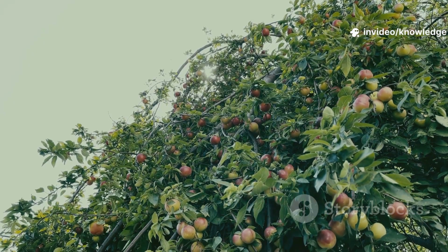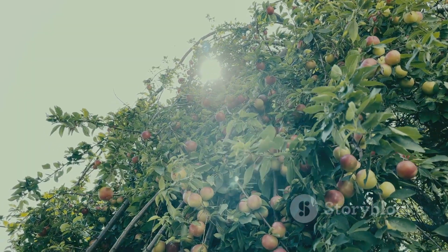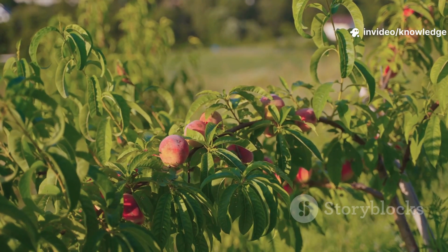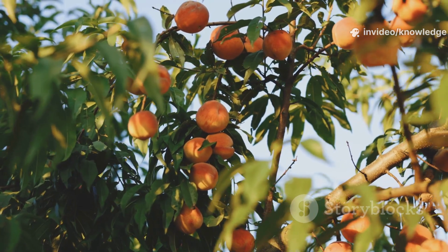There's nothing quite like the joy of picking your own peaches, still warm from the sun, and sharing them with family and friends. If you want the fastest path to homegrown fruit, peaches should be at the very top of your list. Their combination of speed, unbeatable flavor, and ornamental value make peach trees a must-have for any backyard orchard.